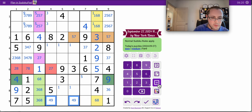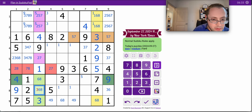I've got 1, 4, 5, 7, 9, so 2, 3, 6, 8 in these two filled out cells, in these two that aren't filled out. This can't be 2 or 3, so it must be 6 or 8. Guess what? That places the 3. Therefore, that's a 2.